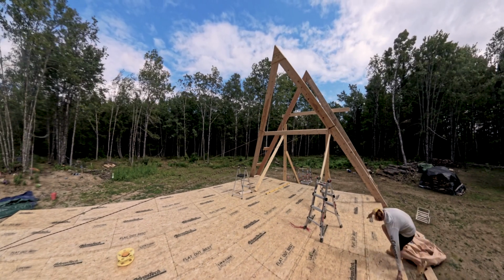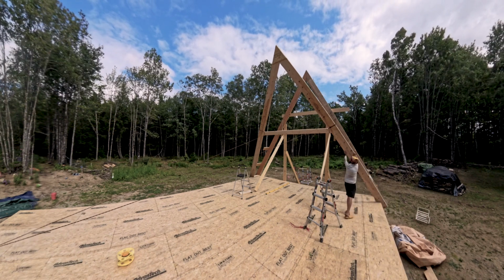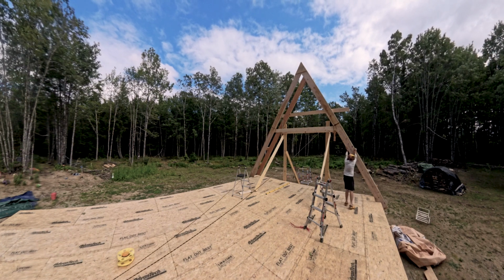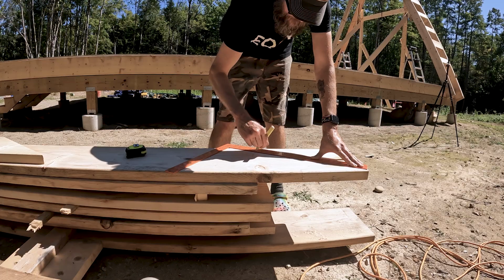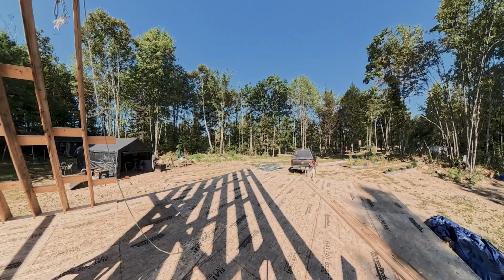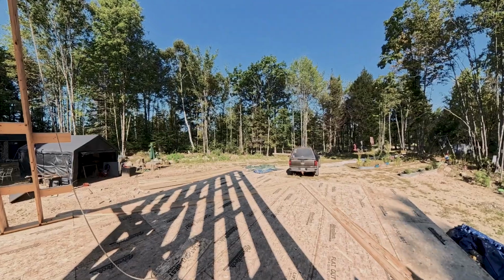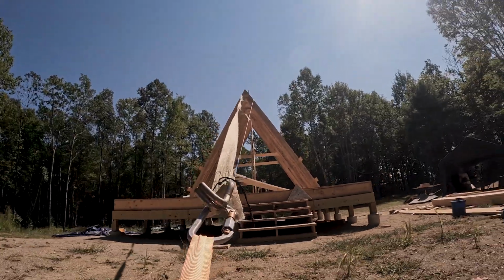To my great relief, it worked. The A rose smoothly into place, and I knew I had a system that would allow me to get the rest of them up on my own. From there, it was a matter of repetition, cutting and assembling each A, attaching blocking to ensure it landed plumb and in the right spot, securing the ropes, and pulling it all into place.